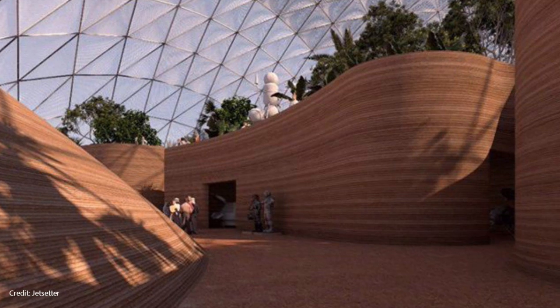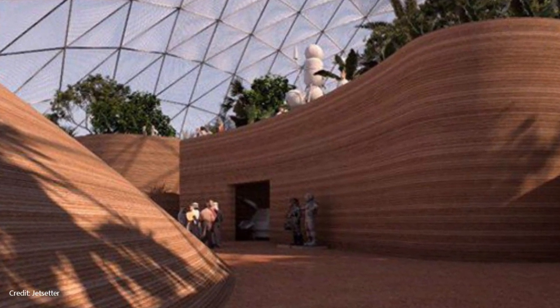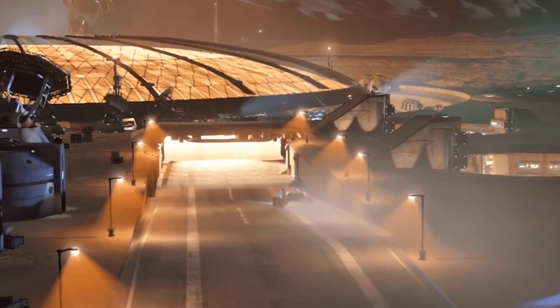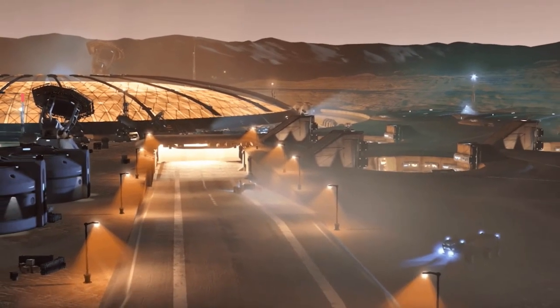This city of 1 million would need to be self-supporting. It would need to be able to both produce essential bulk products like food and construction materials all on Mars, and also be able to fabricate them into useful structures. And all this with limited imports from Earth.